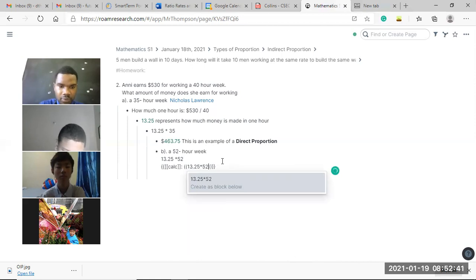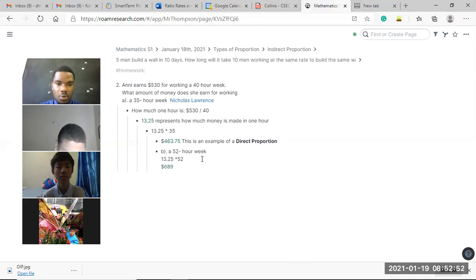13.25 by 52. That gives us $689. All right, so this does in fact represent the true value because she works the most hours per week here. That means she must earn the most money. And yes, she does earn the most money.